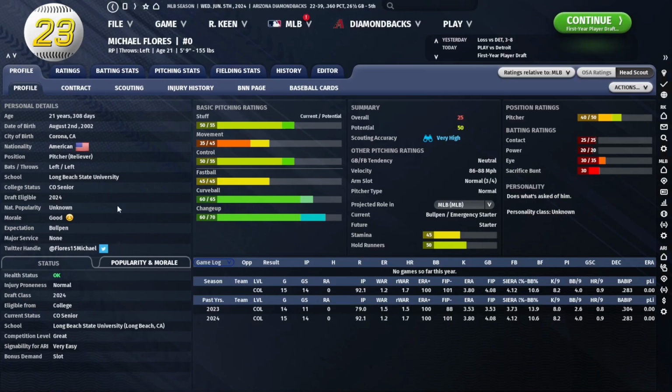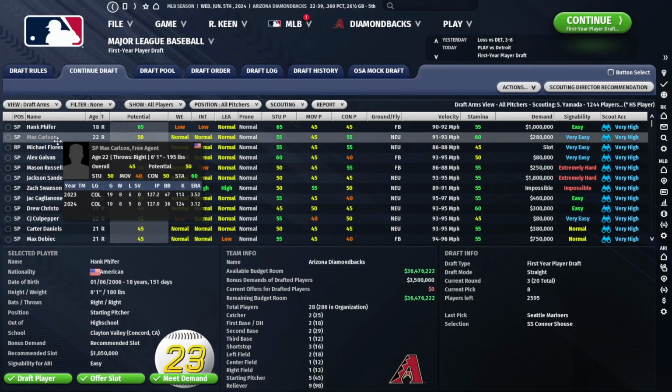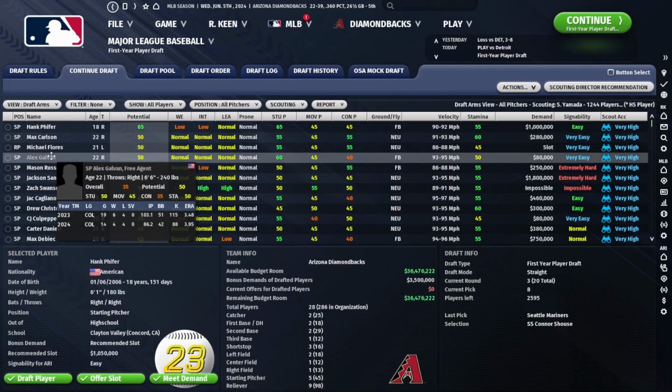Michael Flores is a lefty from Long Beach State, who is also quite developed here, has a good curveball, changeup, never going to have a good fastball though, so he's never really going to be a starter. While Carlson here just has an average changeup to go with his good fastball, curveball. They're both really teetering on the line of ever being able to be a good starter.